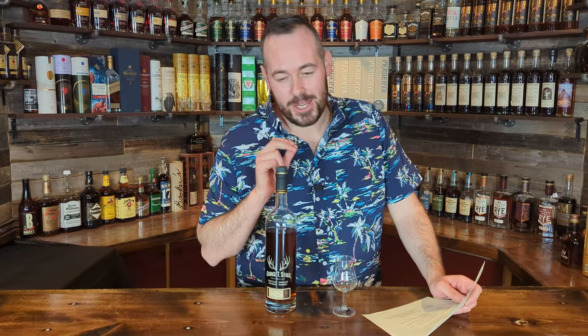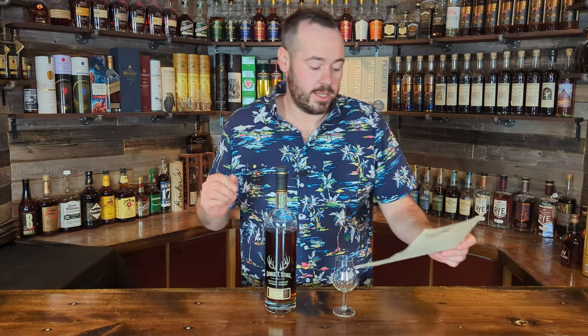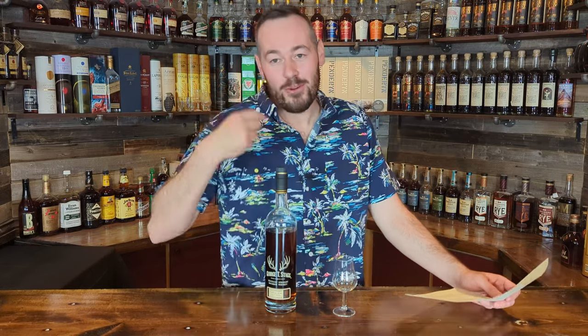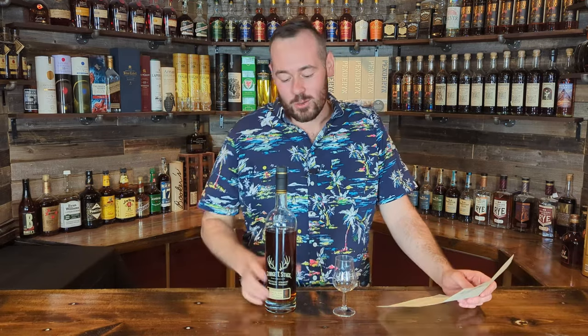Evaporation loss, and this is my favorite part of this sheet. It's actually quite sad, but it's also super interesting when we talk about Angel's Share and Devil's Cut. So the evaporation loss, the percentage loss of the whole yield for George T. Stagg this year, was 75% of the original whiskey lost to evaporation. So they put 100% of the distillation and juice into the barrels and they lost 75% of it, which is why these whiskeys are so rare, so hard to come by, and can be quite expensive.